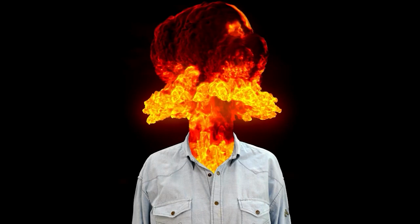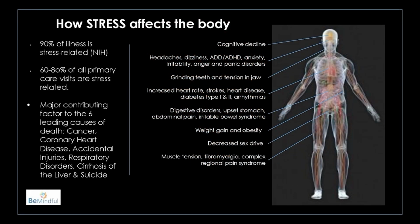This constant activation of our sympathetic nervous system and the prolonged exposure to the hormone cortisol has serious long-term negative effects on our physical and mental well-being. Researchers estimate that up to 90% of illnesses are stress-related, as almost every system in the body is influenced by chronic stress. Emotional stress is a major contributing factor to the 6 leading causes of death: cancer, coronary heart disease, accidental injuries, respiratory disorders, cirrhosis of the liver, and suicide.